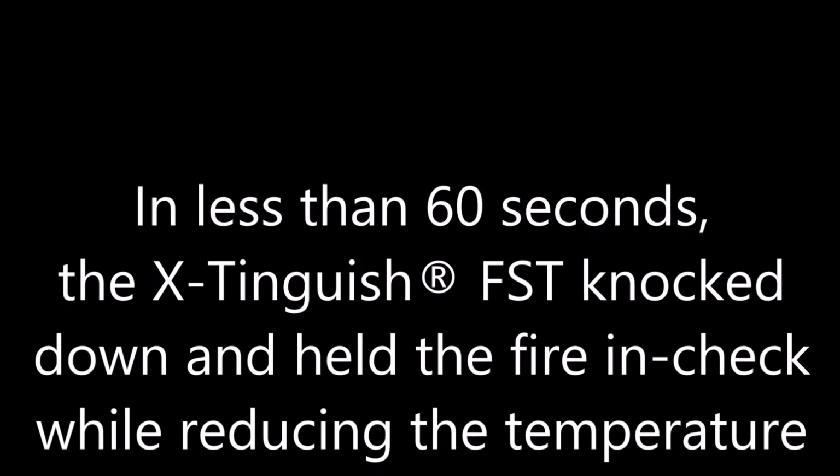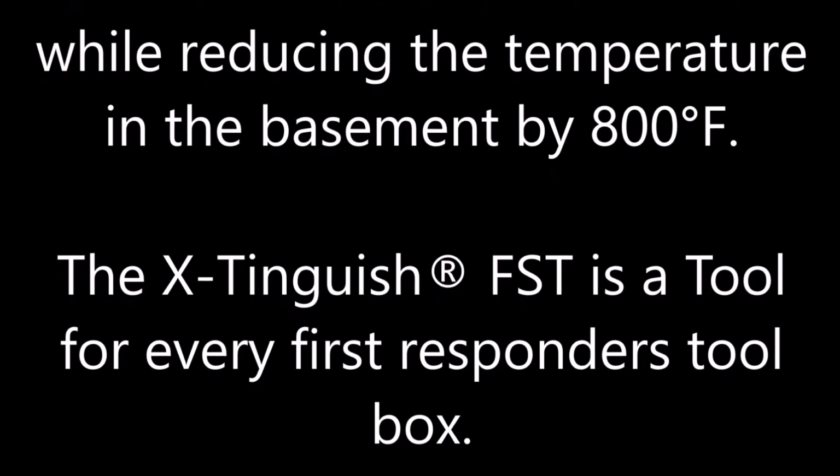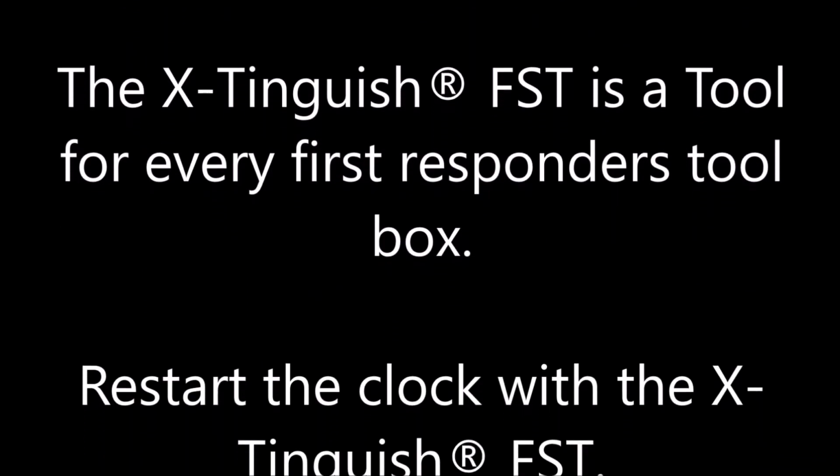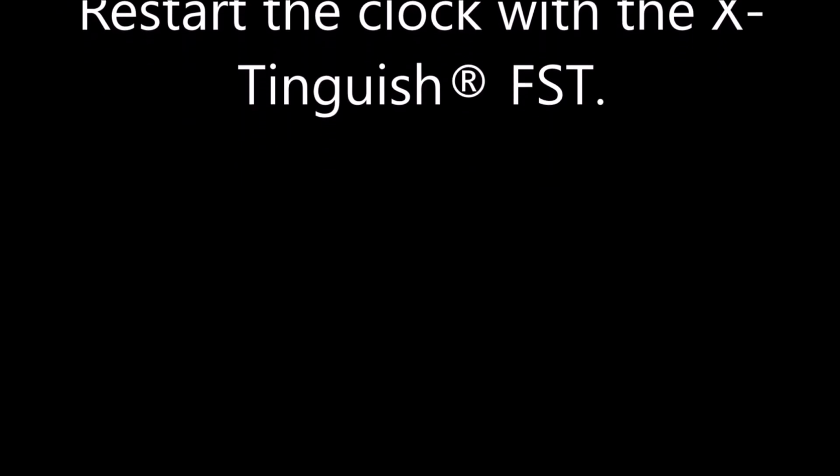In less than 60 seconds, the extinguished FST knocked down and held the fire in check while reducing the temperature in the basement by 800 degrees. The extinguished FST is a tool for every first responder's toolbox. Restart the clock with the extinguished FST.